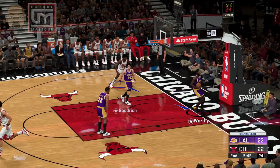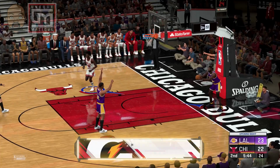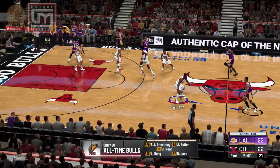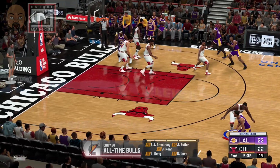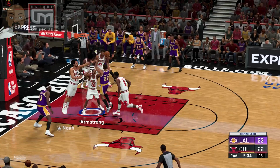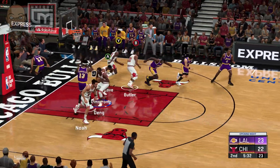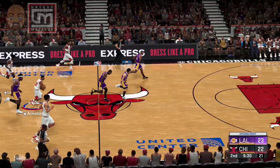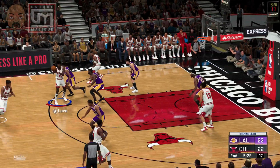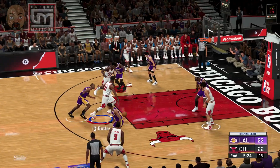So for Chicago right now, they've got P.J. Armstrong. He's out there with Jimmy Butler. Noah is out there with Dang, and it's Love in at the 4 slot. Lets a floater go. Baylor can't get it to go. I'll be honest, I thought there's no way that he's missing that close. That's a bunny. Give it up for the aggressive defense, Kevin.